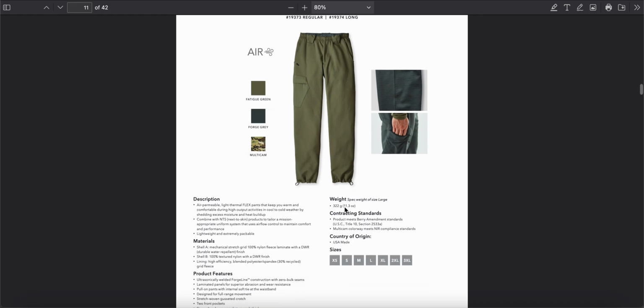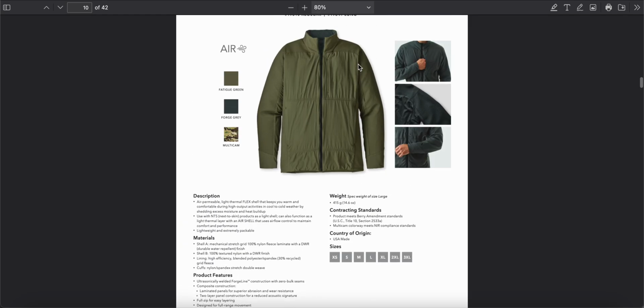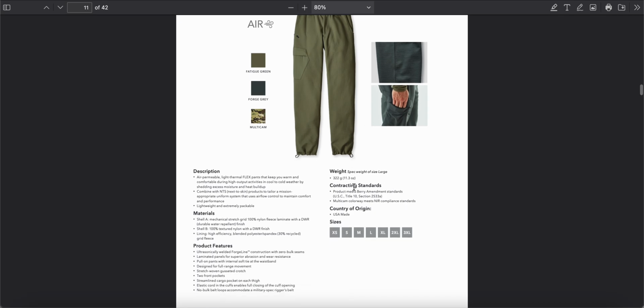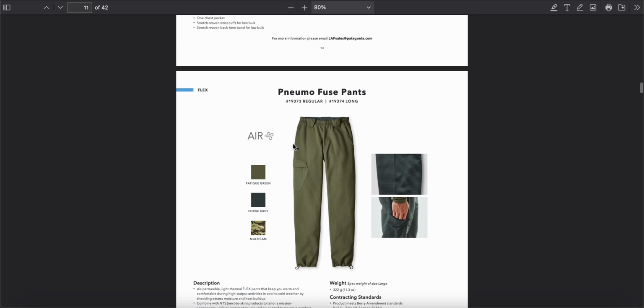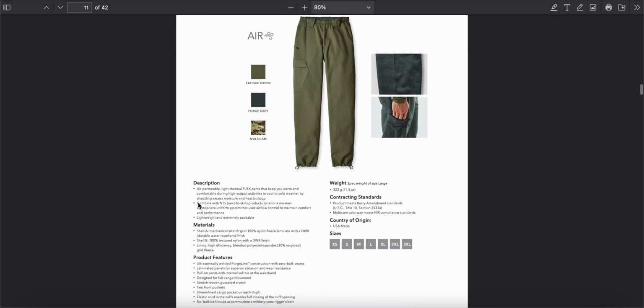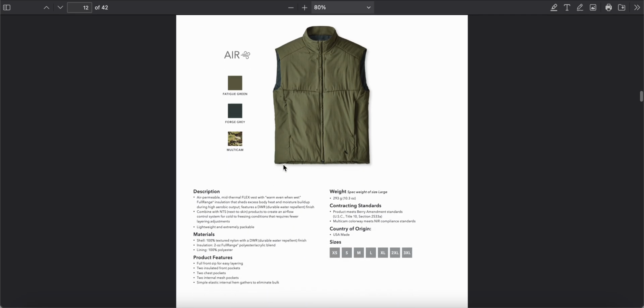But you will see these are starting to get really, really light. 14.6 ounces, less than a pound for a jacket, is crazy for these materials. They're very lightweight, very technical. Same thing as the fuse jacket. Same materials, lightweight, adjustable. It says these are for high output activities from cool to cold weather by shedding excess moisture. You don't want to be building up too much heat.